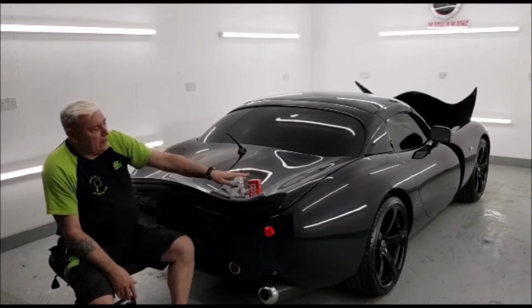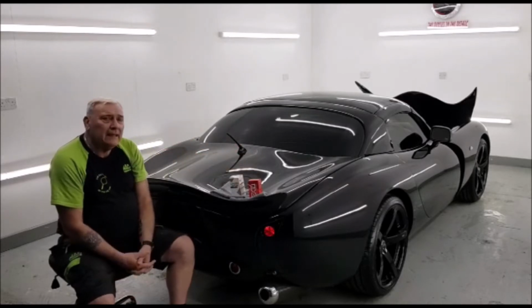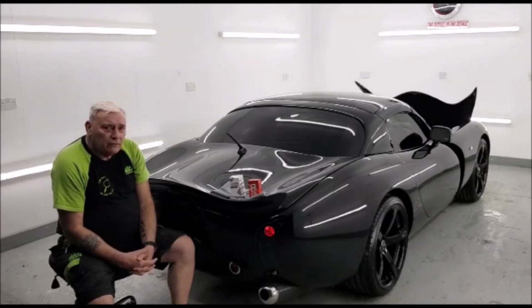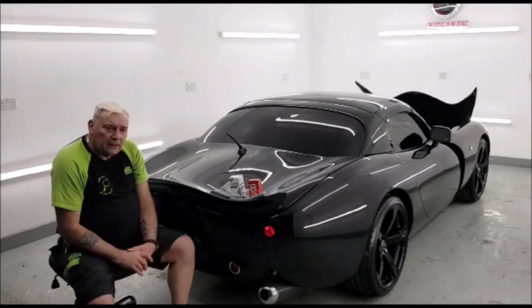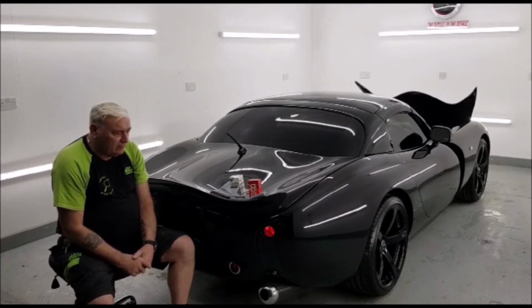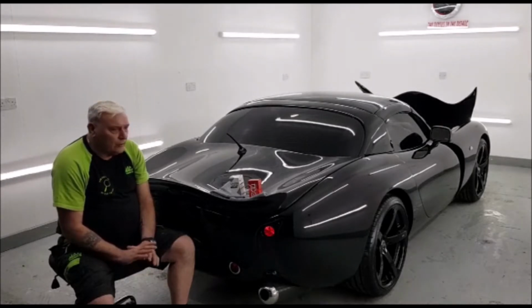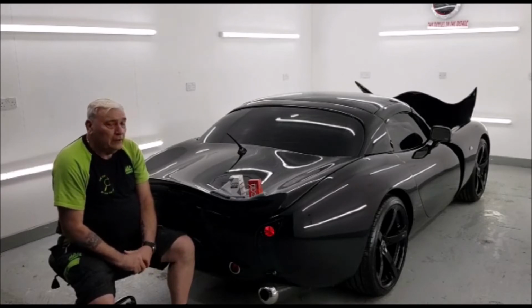And like I say, the 9H hard crystal serum will protect the paint that we spent so many hours preparing. There will be videos and some professional photos coming of this car, but we just wanted to show you and try and explain what we've done to try and create what we see as a work of art. Not trying to blow my own trumpet or anything like that, but the car has come out beautiful.